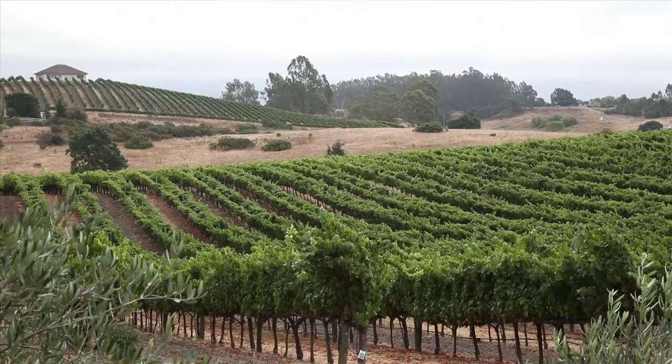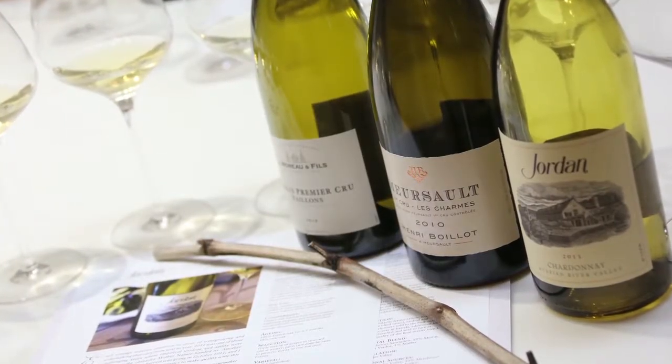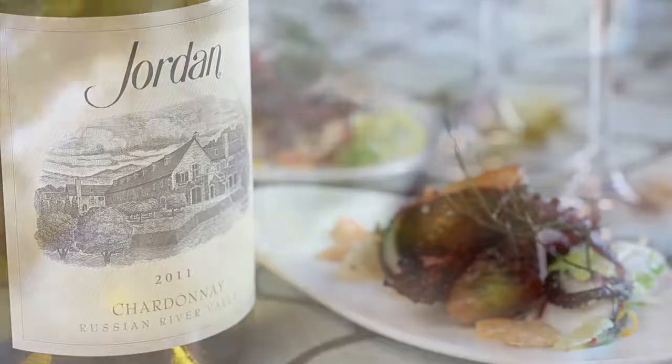The style that we're producing is still very much inspired by our Burgundy friends in France, because that particular style of wine is what really appeals to me. It's the ones that I think go best with food. Nice fresh fruit comes through in the nose. You don't get a lot of buttery components that are going to overwhelm that fruit.